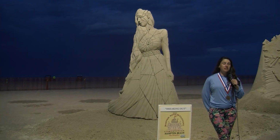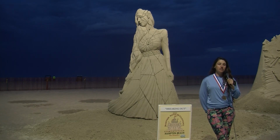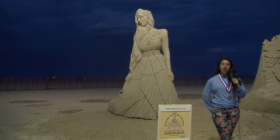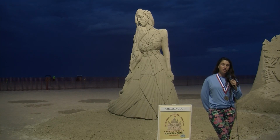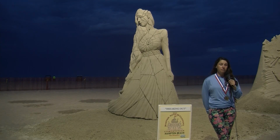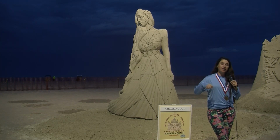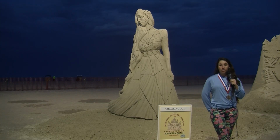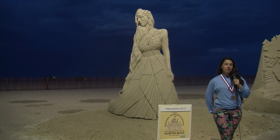The time frame is challenging. It's quite fast, so we don't have so much time. I had to rush a bit today to finish it. We also had some rain the last two days, so keeping it clean was a big part, and it was wet and cold. Sculpting sand needs some technique.